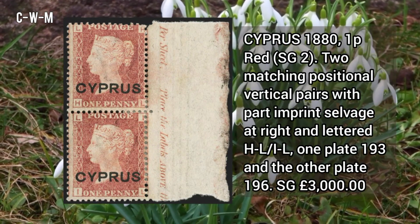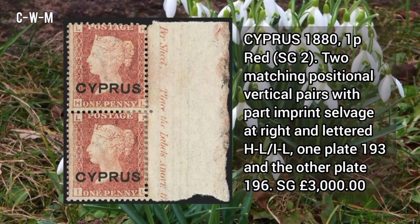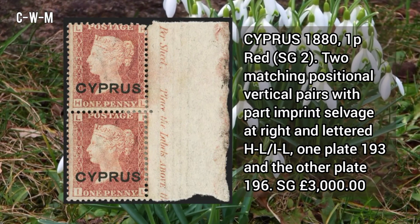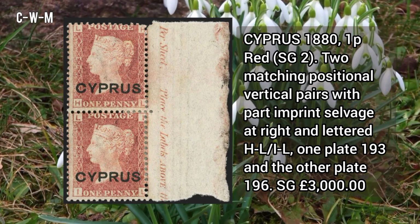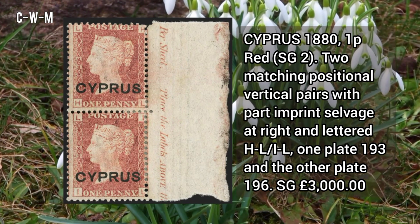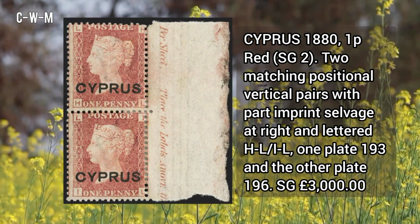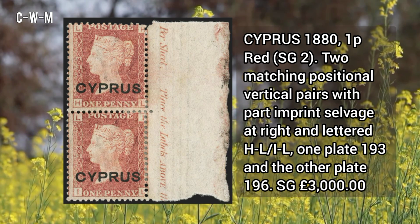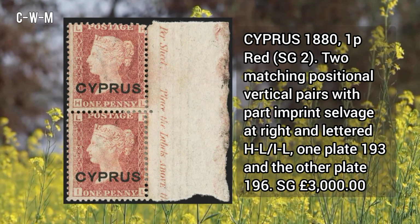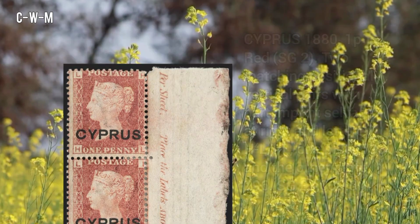Stamp is from Cyprus, 1880, 1 penny red. Two matching positional vertical pairs with part imprint selvage at the right and letters HL and IL. One plate 193 and the other plate 196. Original gum on plate 193 with slight perforation separation and hinge reinforcement. A couple of light pen marks, otherwise very fine, and catalogued as singles.